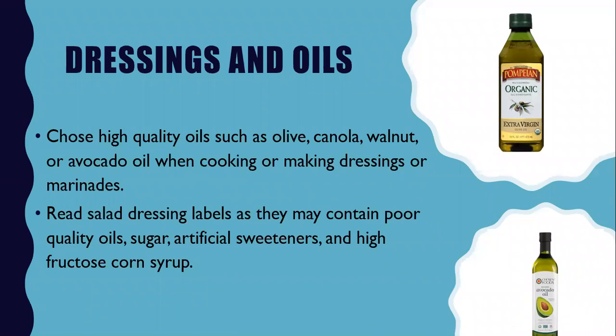So dressings and oils, I didn't put too much on the slide, but we do just want to choose high quality oils such as olive, canola, walnut, or even avocado oils when cooking or making dressings or marinades. The biggest thing with salad dressings is oils. Just read the labels, because they may contain poor quality oils and sugars, and even high fructose corn syrup.